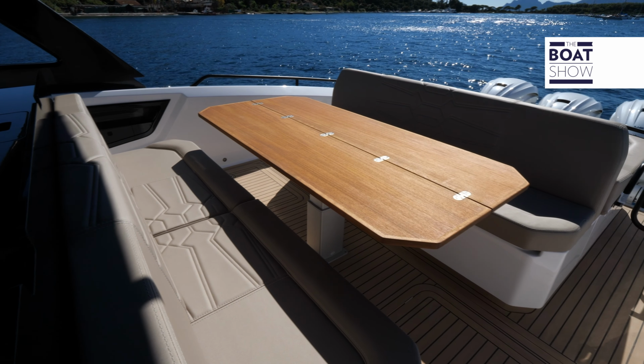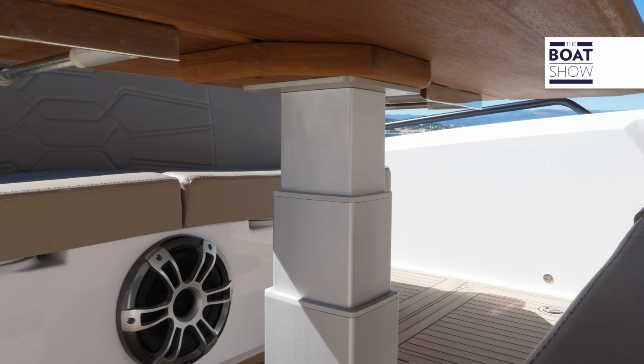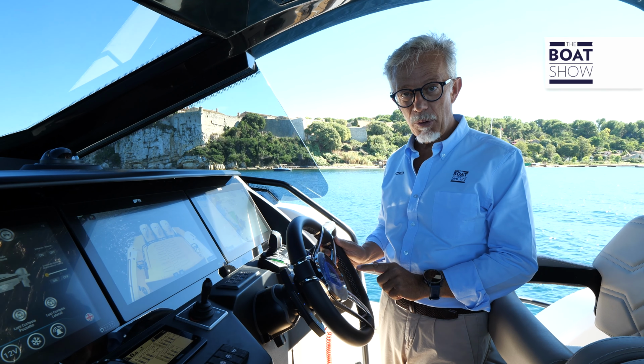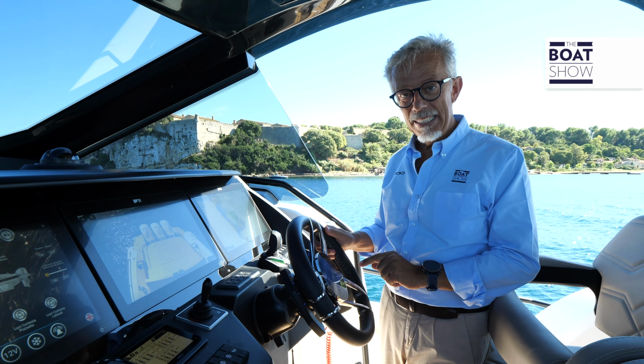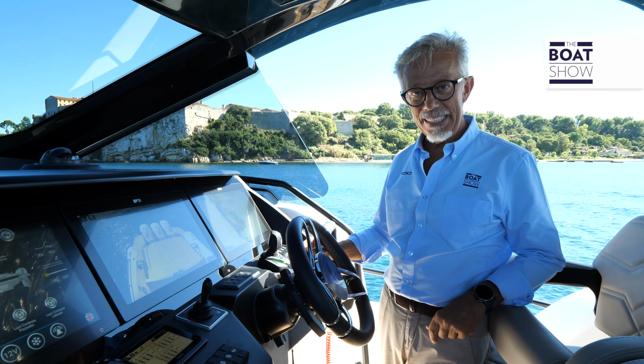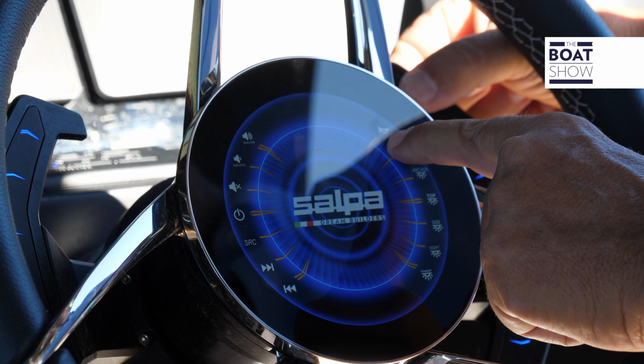6 seats around the table, which can be lowered to create another sunbed. At the helm, a display remains fixed even when I turn the wheel. Icons corresponding to various systems can be activated using the switches located behind the paddles.